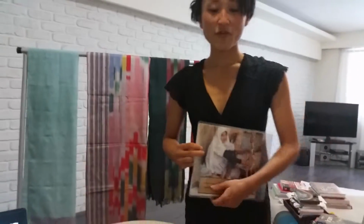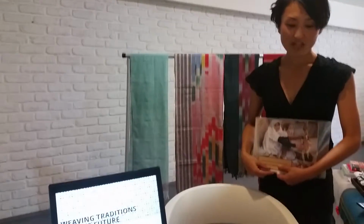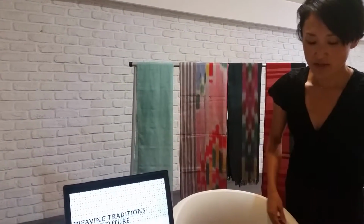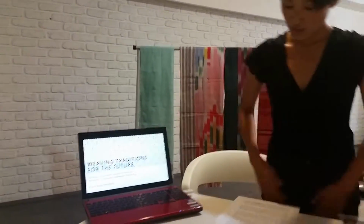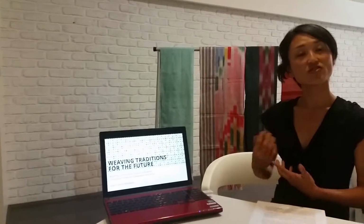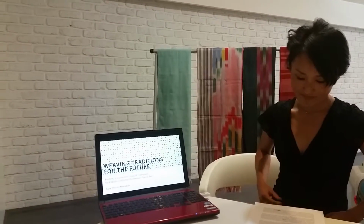In addition, foreign machine-made textiles dominate Iran, so that handwoven textiles like these have lost their share in the market. To help tackle the problems, I decided to find ways to sustainably support these precious Iranian textile arts by introducing them overseas through fundraising exhibitions.